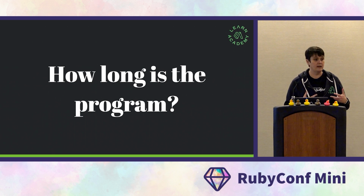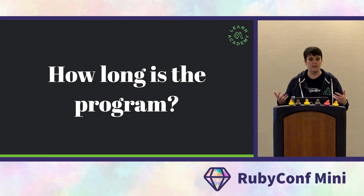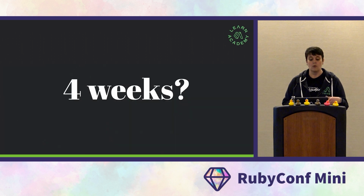So our internship at Learn is 4 weeks. And we've learned a lot in that process, but we've also worked with companies to implement 12 weeks programs as well. And there's benefits to both of them, and you can achieve different things depending on what you want to put into it, or what you want to get out of it.